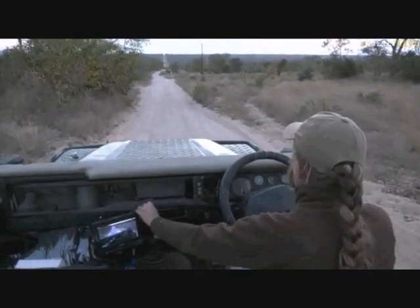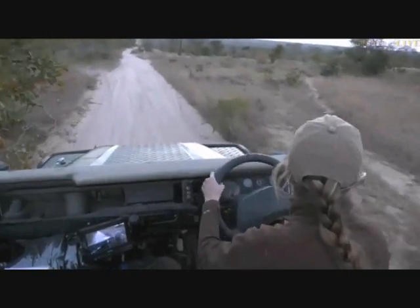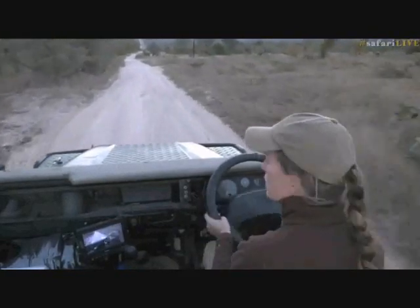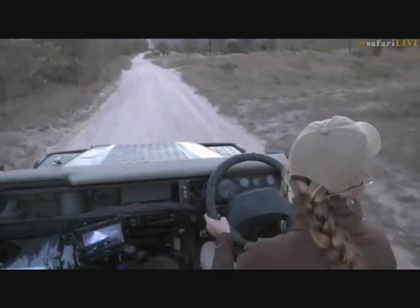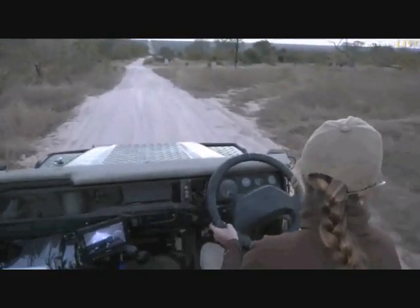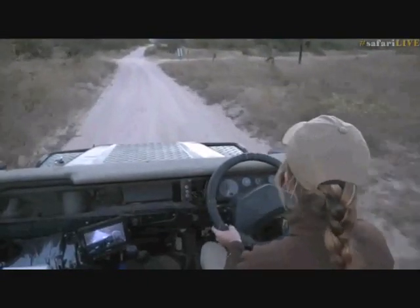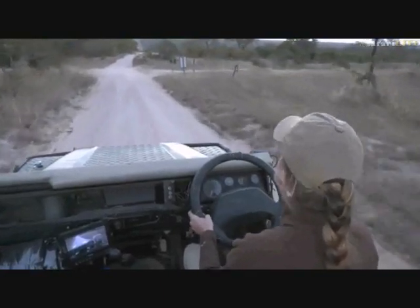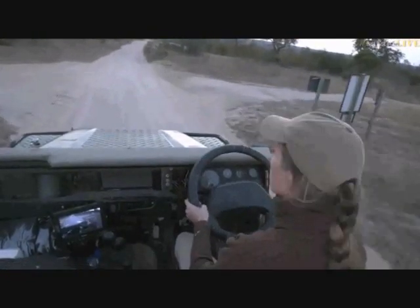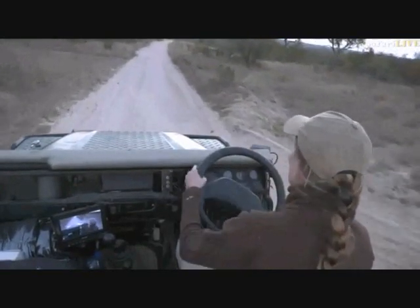Now, sun has gone down. It's time for some of these creatures to start moving up and about. So maybe we'll be able to find some of the spotted cats that have been so elusive this afternoon. Alrighty. I think maybe we're going to try and carry on. I am hoping we're going to be lucky later on as soon as we bring the spotlights out.